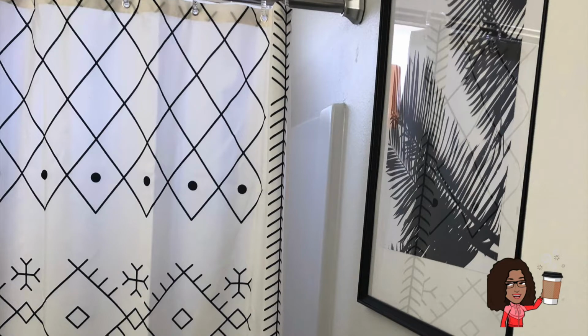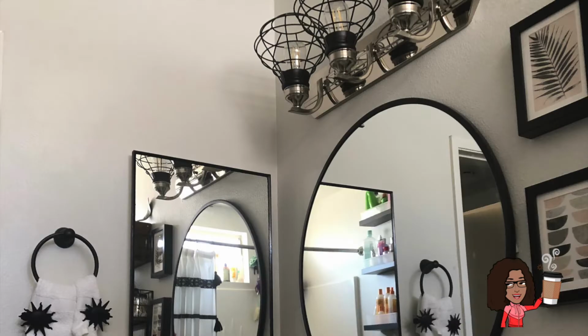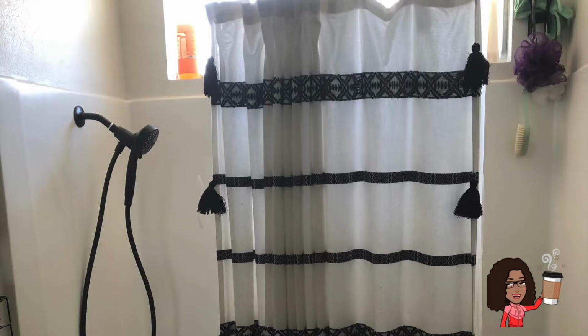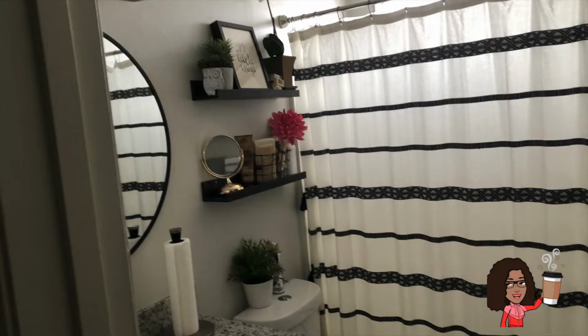Here is the curtains I started off with in here. Of course, there's where I attempted to paint the mirror black to match the round mirror. I painted the shades on the light fixture. I took them down and exchanged them for the black ones. And I want to change the fixture eventually. Now this is a new curtain that I changed out to. I got it from Walmart, and the Hearth and Hand curtain rings. And the rod I wanted to do black, but I'm not going to spray it. I'm just going to replace it with black eventually.